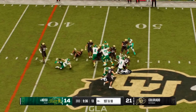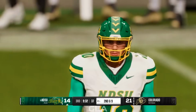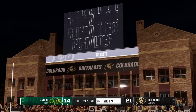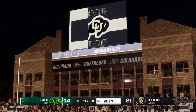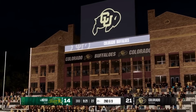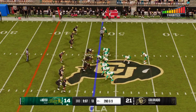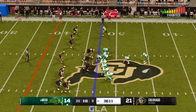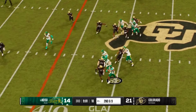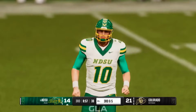Running back searching for a hole. Not much working there. It'll be 2nd and 9. Kept it on the ground on 1st down. Now back to the line. Looking for a crease to the left. Just a solid stop by this sophomore.